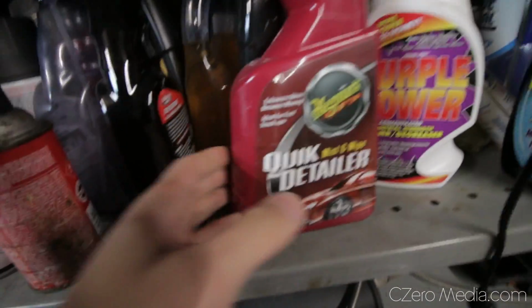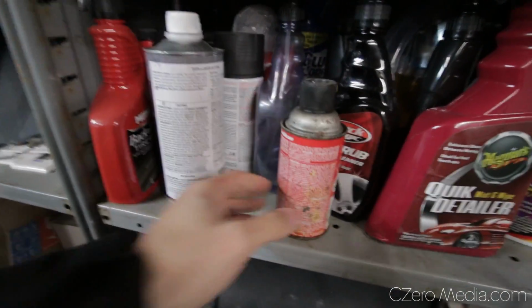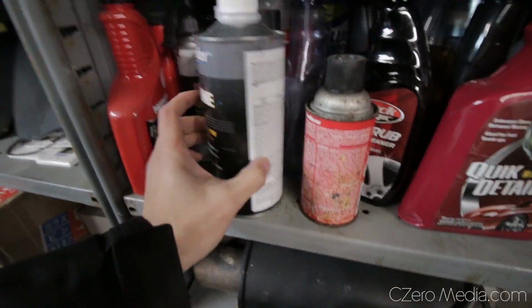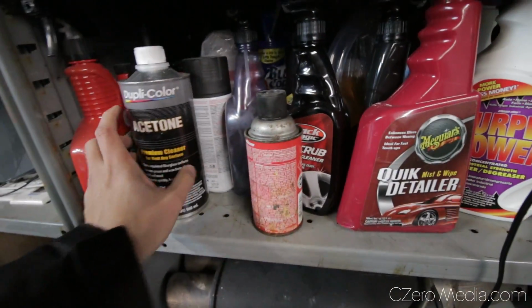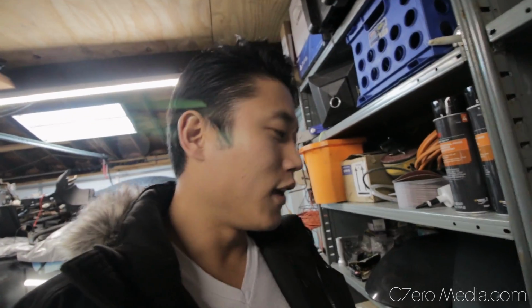Down here I have more Purple Power. Not much detailing stuff, to be honest, because obviously I'm building a race car, and I'm not too big on detailing cars. I used to be. Back when my Evo was a show car, I used to be big into waxing and detailing, but nowadays, not so much. I'm more of a function guy than a show guy, so not so much detailing here.